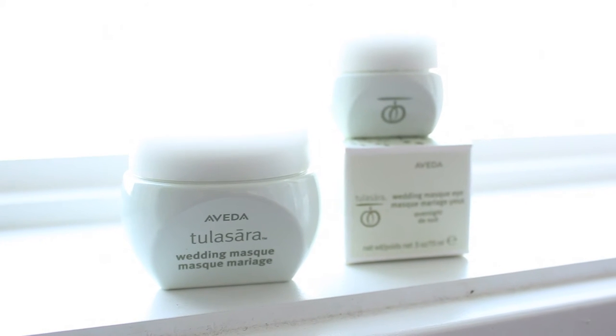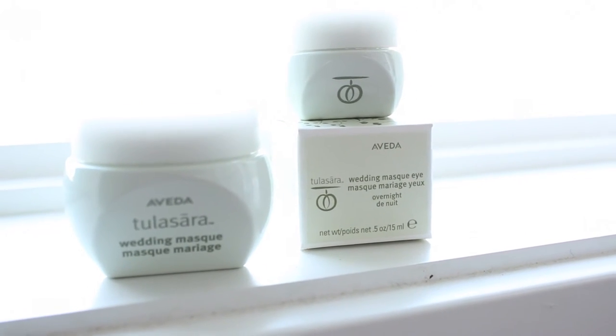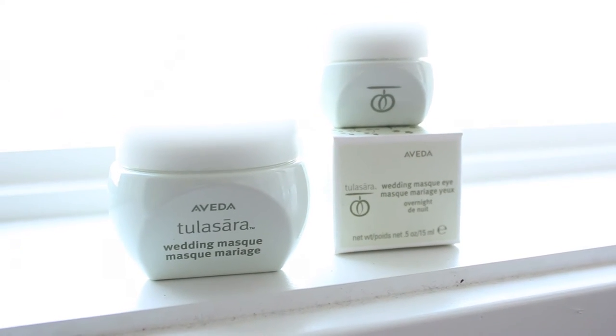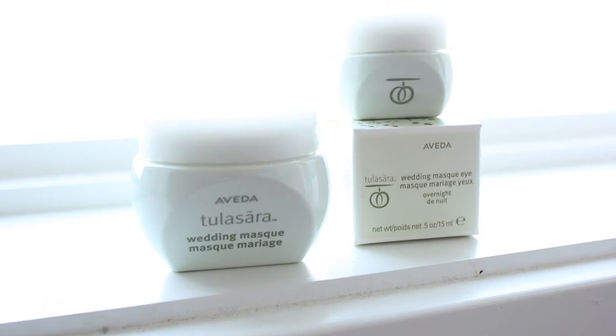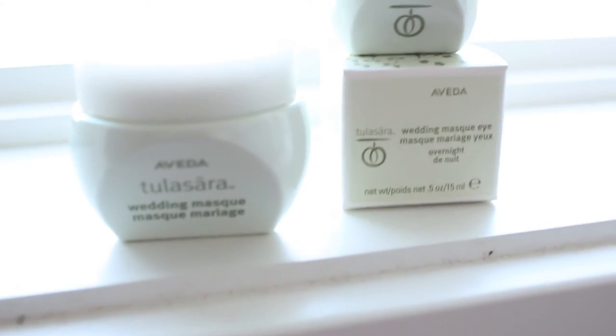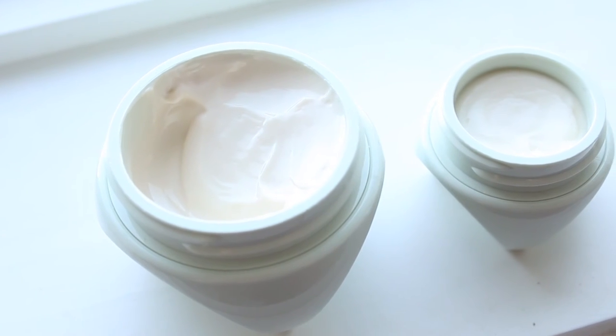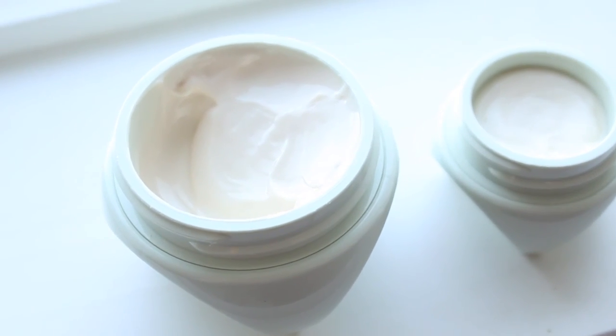And now I'll show you what I have from Aveda that is new. This is their wedding mask and their eye mask. They are the Tula Sar line, and they contain very hydrating ingredients. So these are kind of like overnight products that you would use. So I don't know if you can see from the texture, but they are very rich and hydrating.